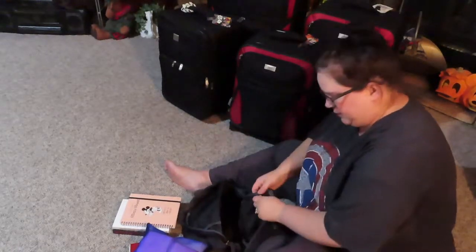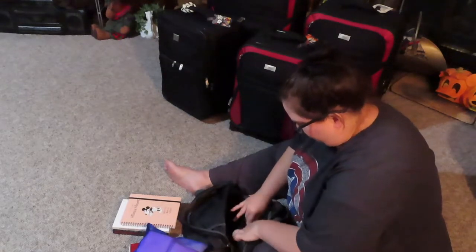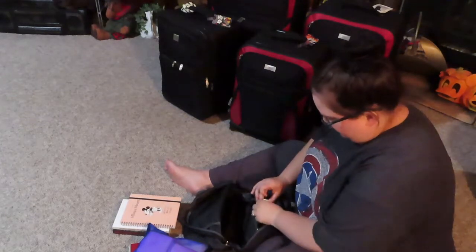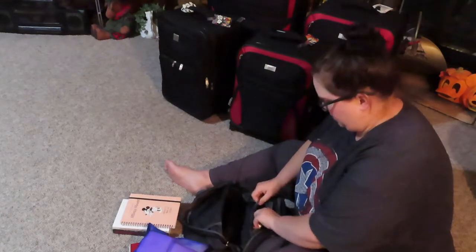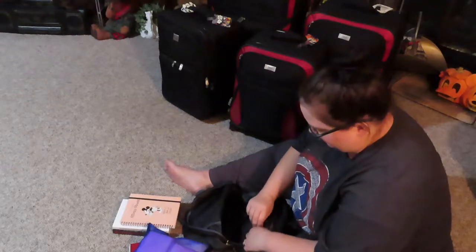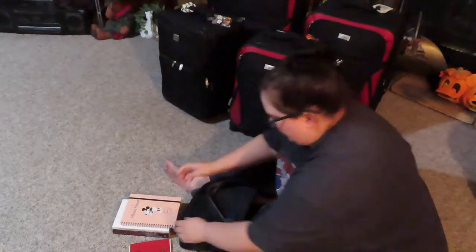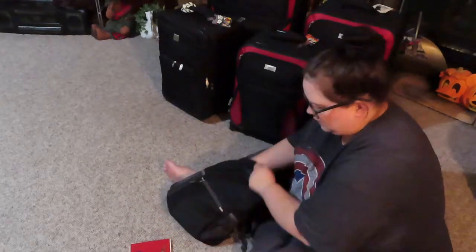And then up in this little zippy pocket on the top is a pair of headphones for us to use with the iPod or whatever, and then 2 of these charging banks that we can use to charge the phone or camera or anything like that. So that is my personal item, purse.